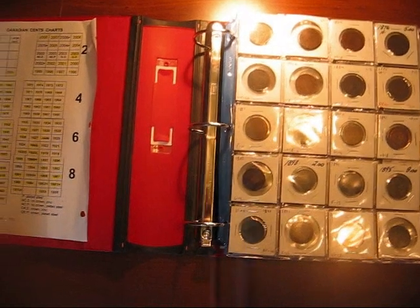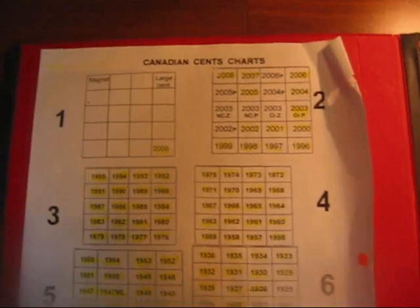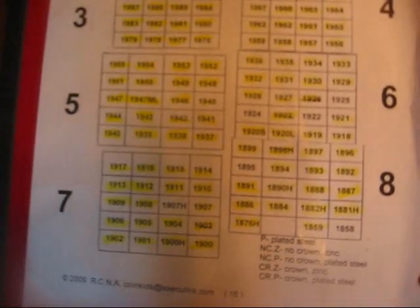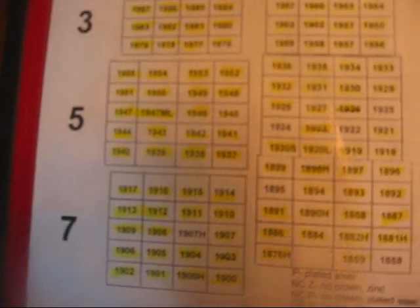Hello, and here's the Canadian pennies portion of my coin collection. On the left here is the Canadian cent chart, which I use to keep track of the pennies which I have and don't have. I have all the ones highlighted in yellow, and the blank ones I am missing. So as you can see, I have quite many.